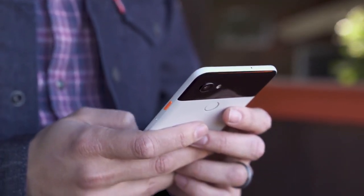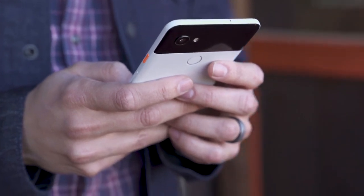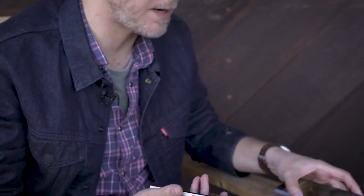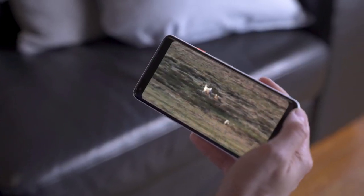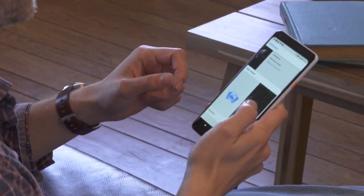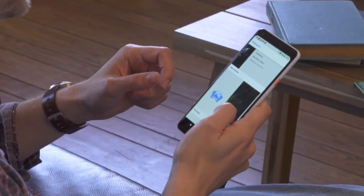So as I already said, there's 2 models. The Pixel 2 has a 5-inch screen. It's got these squared off corners and these giant bezels on the top and the bottom. While the Pixel 2 XL has a much larger 6-inch screen. The corners of the screen are rounded, and it still has some bezels on the top and the bottom.